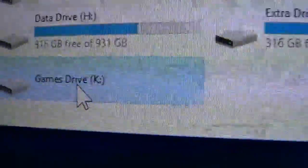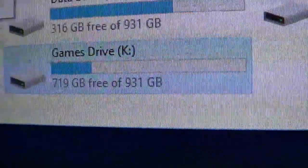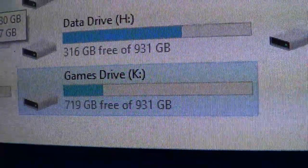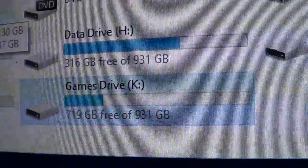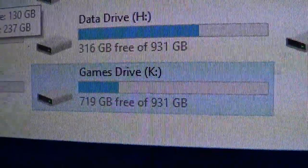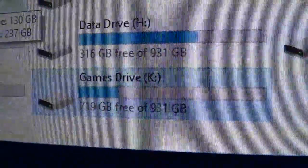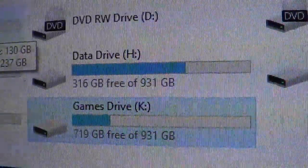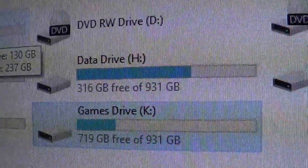Now the games drive is currently being defragged, but we have 719 out of 931 gigs. So Steam downloads can all go on this drive. This drive can get mirrored to the Steam drive for the laptops, and so the backup for this will be once in a while, and it will be off of the Steam drive. It'll be off of the portable drive.